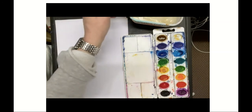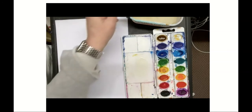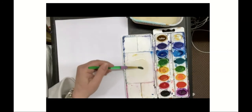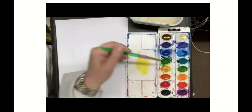And now it's going to go a little bit faster. So I add water to my palette and I start out with a little bit of yellow and a little bit of orange. And this way you can control the colors.